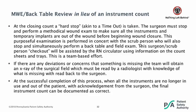That's a hard stop. The surgeon must stop and do a wound exam. The scrub looks at the instruments that they have that are defined in trays or designated spaces. But most importantly, these incisions aren't usually very large or deep, but the surgeon does the wound exam, and the circ is also looking at information on the count sheets and trays. So this is a team-based effort, and they all agree that there's nothing in the wound. They may not have all their counts straightened out, but they know there's nothing in the wound. And if that's the case, then they can call that count correct.